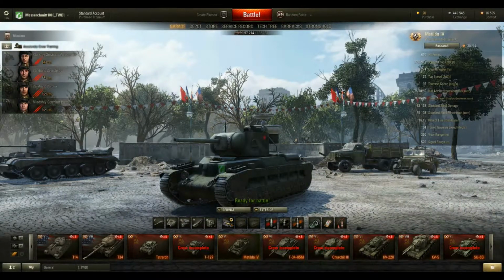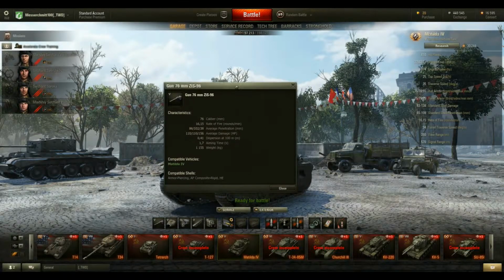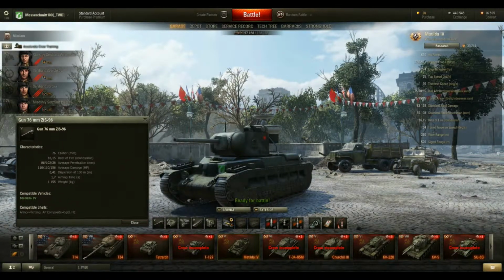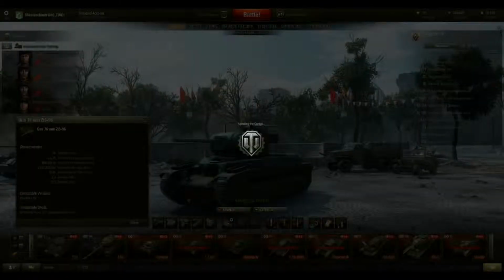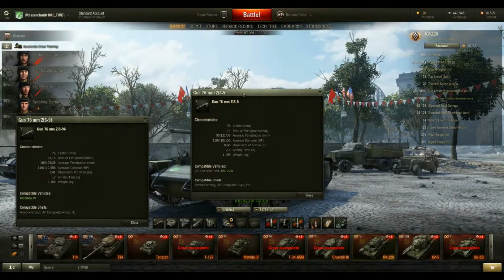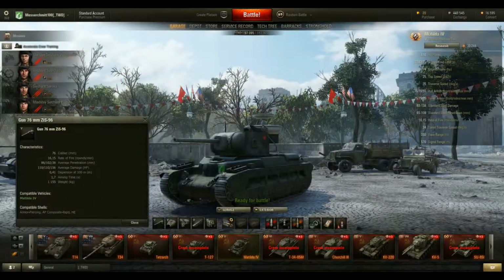Let's take a look at the gun. It is the 76mm ZIS-96. My fault. It's a 76mm gun, the Russian, which was standard on the Russian tanks. It is pretty much the same as the KV-220 gets. KV-220 got the ZIS-5. I'm not going to compare them because they're different guns on different tanks.